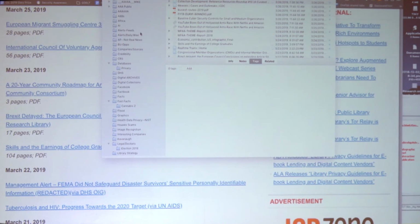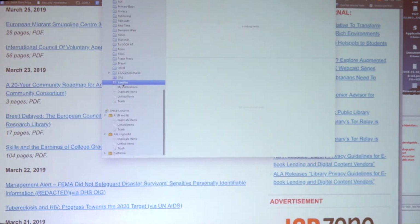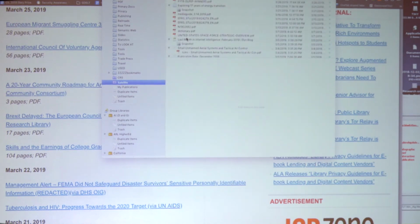You can organize things into folders. You can even set up pre-built searches. So anytime something mentions the word satellite, whether it be in a PDF, whether it be in the title, wherever, I now have all of those documents in one folder.